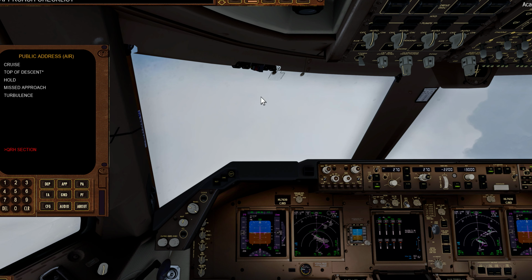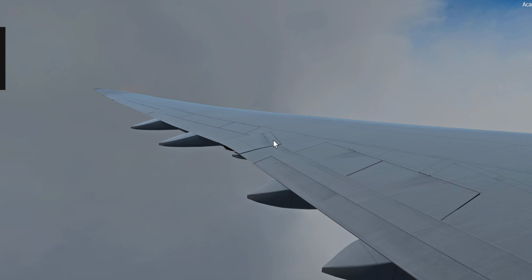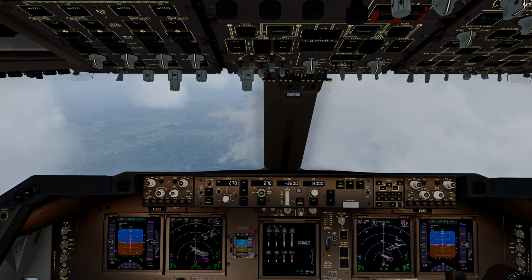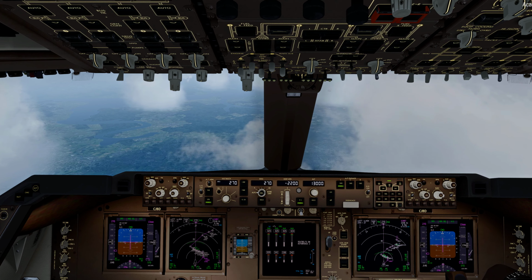Ladies and gentlemen, this is the captain speaking. We'll be beginning our initial descent momentarily, so I'm going to go ahead and turn the seatbelts back on. Please return to your seats and fasten your seatbelts. Once again, it's been our pleasure having you aboard. Flight attendants, please prepare the cabin for arrival. Alright, cabin has been briefed.